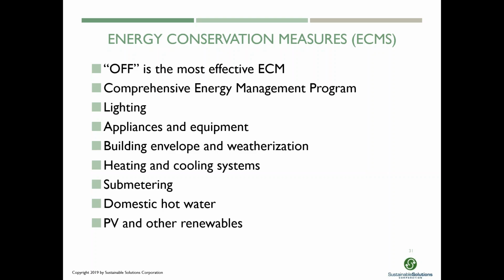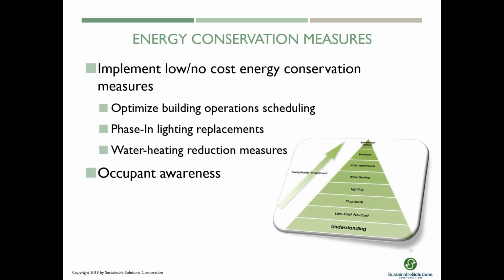Another thing that we would want to be looking at is implementing the lowest cost measures. So by optimizing the building operating schedule, phasing in lighting replacements, doing different things like that, all of these things are going to basically give you that low-hanging fruit that you really want to do to optimize your schedule.